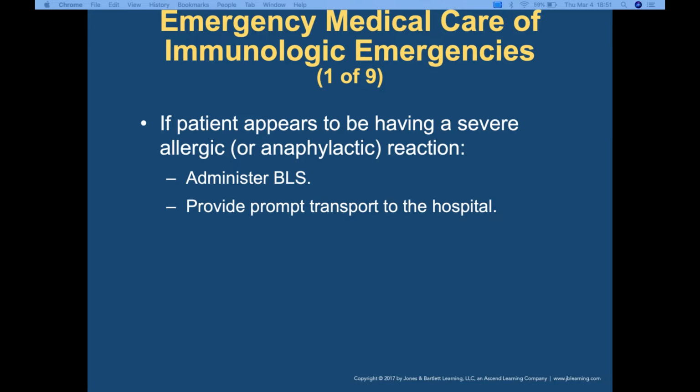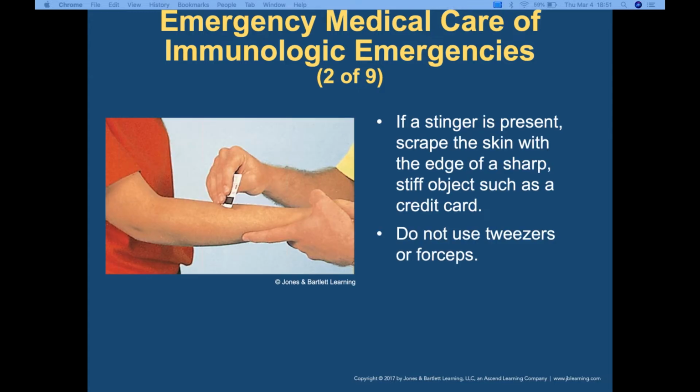So let's get moving. All right, so we're going to go over how to remove a stinger if you can. If a stinger is present, scrape the skin with the edge of a sharp, stiff object such as a credit card. Don't use tweezers or forceps, because you'll actually push it deeper into the skin. It's kind of like using that credit card to pop the pimple out of their arm from the stinger. That's really all that is trying to do. That's the breakdown of it.